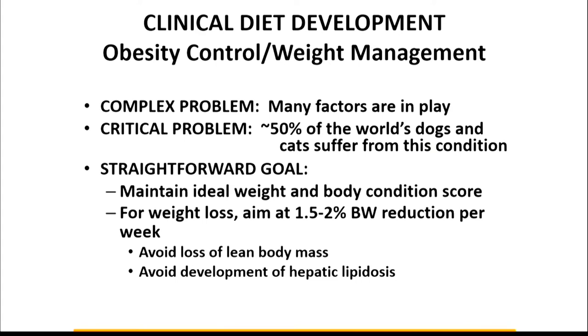Well, first of all, we know that obesity is a very complex problem. There are a lot of factors that are in play. We know it's a critical problem because 50% of the world's dogs and cats suffer from this condition. About 50%, and growing, I'm sorry to say, growing. Now, the goal is very straightforward. You couldn't get an easier goal. You want to maintain ideal body weight and body condition score. That's the idea. So obviously, if an animal's obese, it is not of ideal weight.